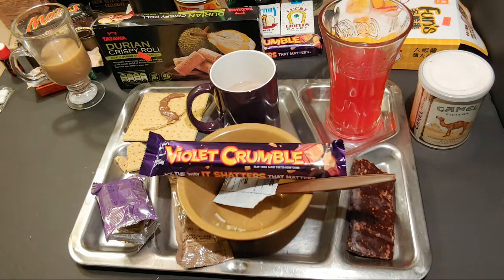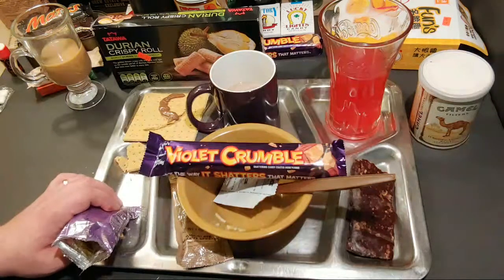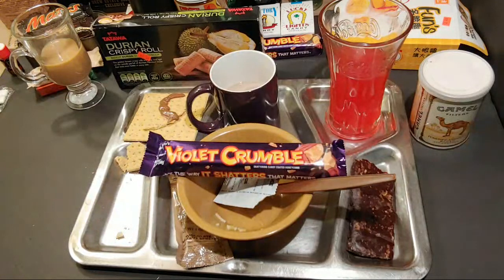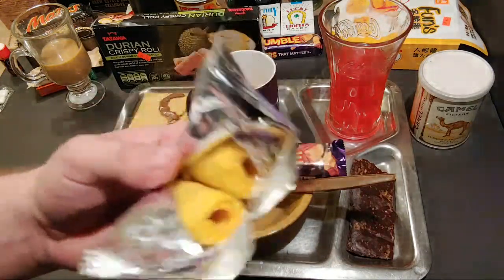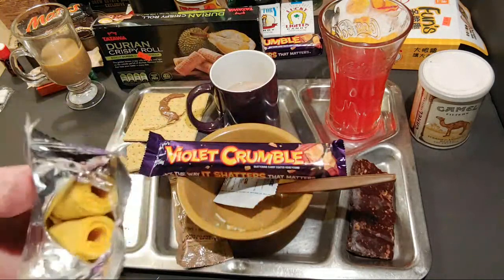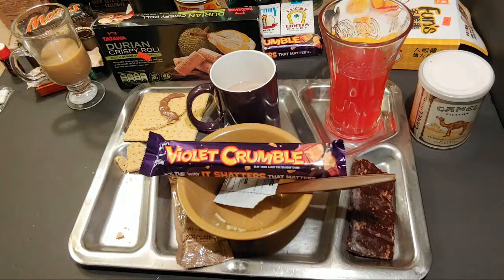Oh, it smells so bad. Oh, it's so strong. It's so bad. I don't even want to smell it again. It makes my stomach turn. That's one of the worst smells. Honestly, I don't even know if I can eat this. Oh, it stinks so bad. I don't think I can do it.